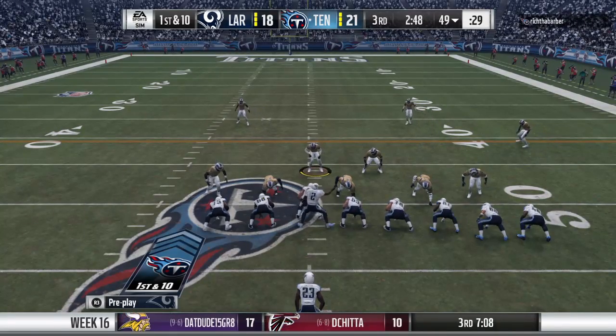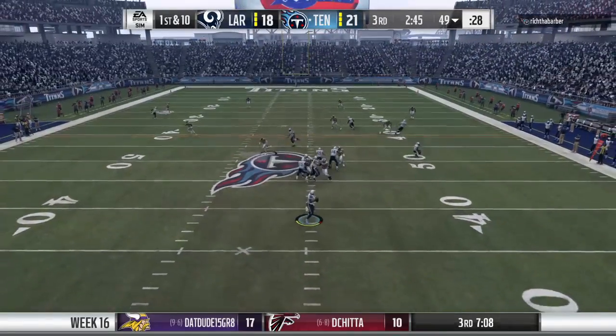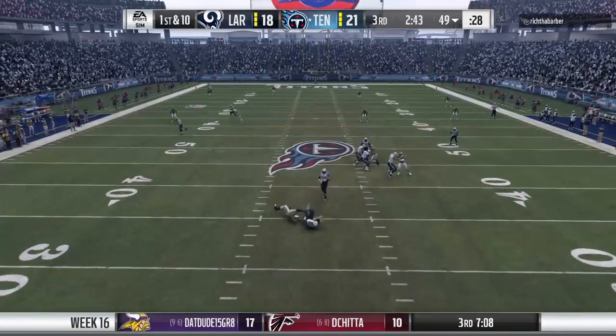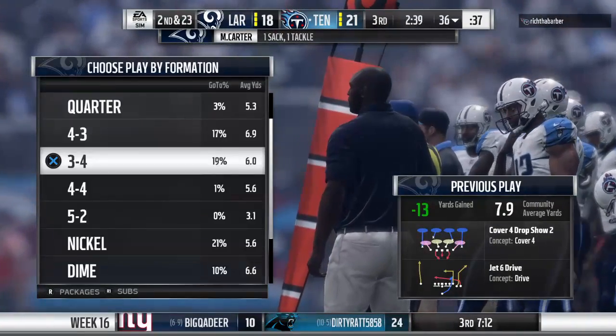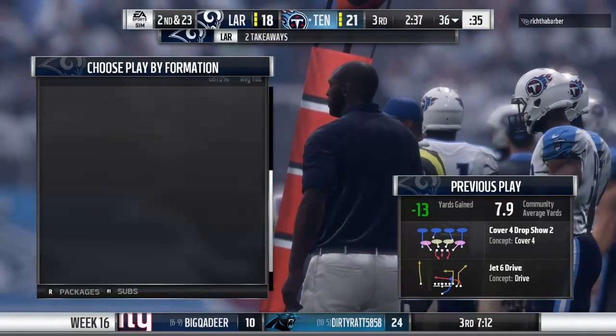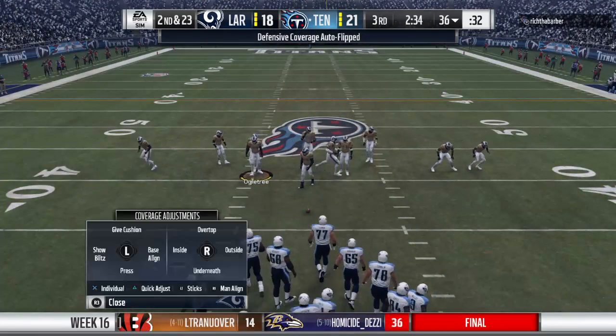And they're going to go soft on the corners. They'll try and start this drive in the air. And the Rams got him. They bring him down. Well, so much for setting the tone of the drive offensively. Giving up a big sack that loses that kind of yardage, not a great start.